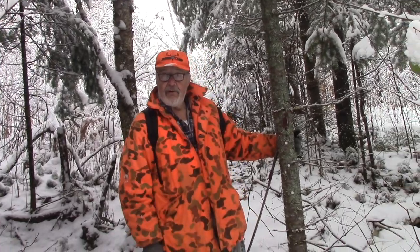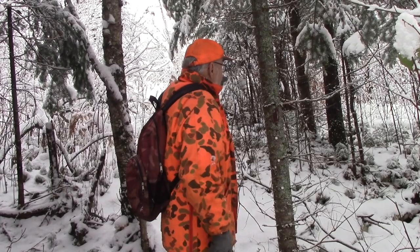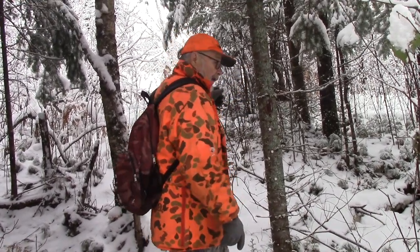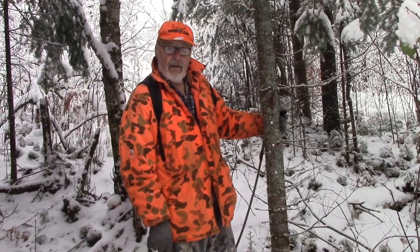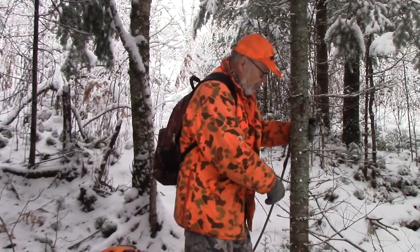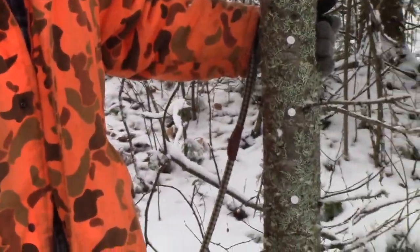Hey guys, John and I are out here on our third day of scouting up here, and here's another one of our stop short sites. John got a big 10-pointer here last year, just up on the other side of this ridge. When you get there, it's kind of open, so he likes to stop here and listen and watch for a while. It's usually dark about the time he gets here. And we marked this stop short site with 3 tacks. I generally do that at such spots.